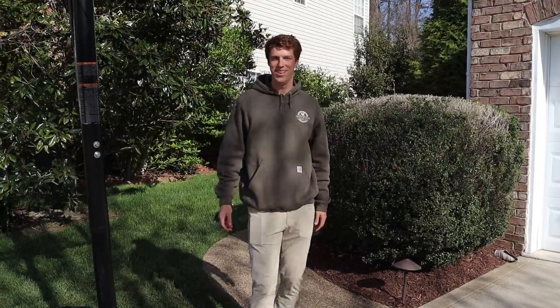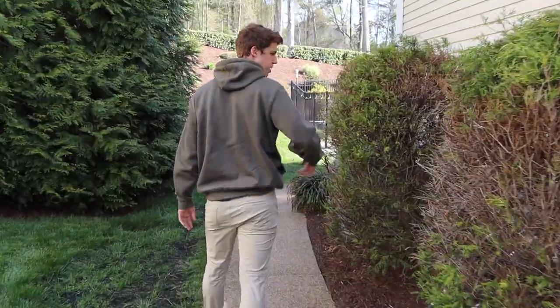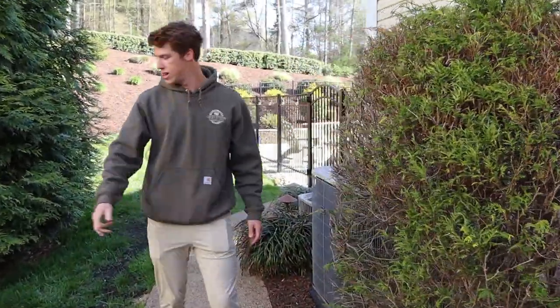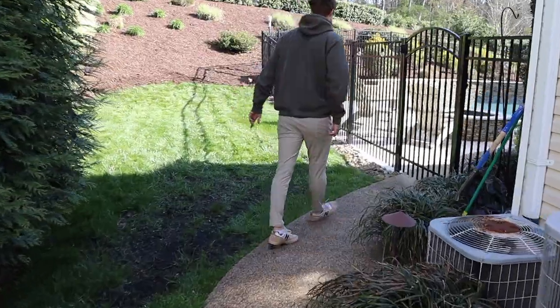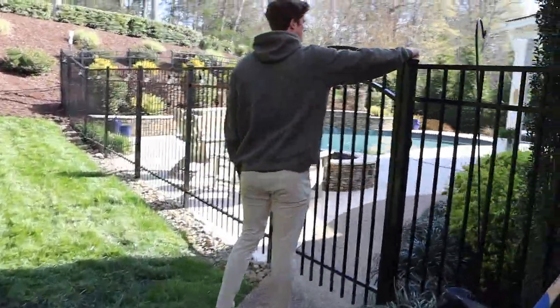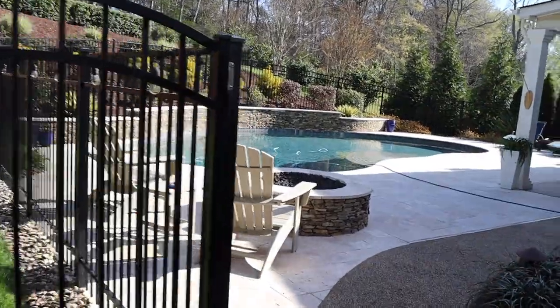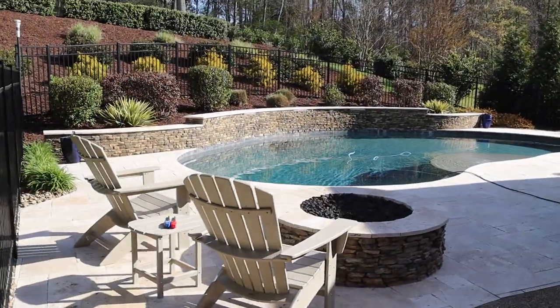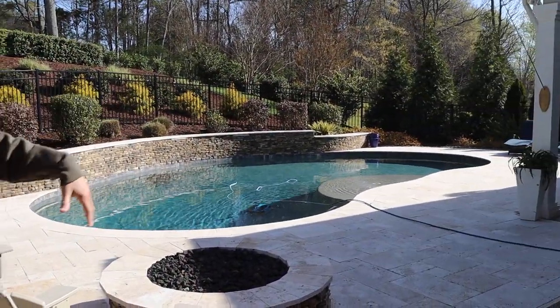Let's roll. Yes, sir, we are here. Let's go. So we came in, we ran a gas line, and along this sidewalk right here, came along. Check out this gorgeous backyard. Small, but perfected. So they had this existing pool deck right here. We pushed the pool deck out.